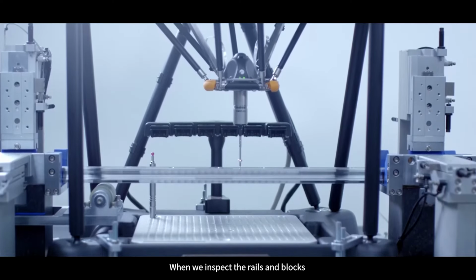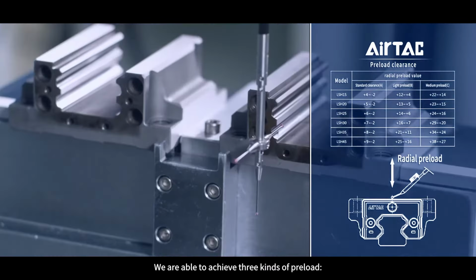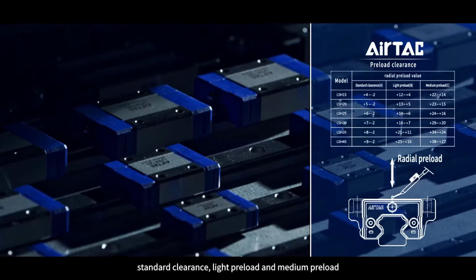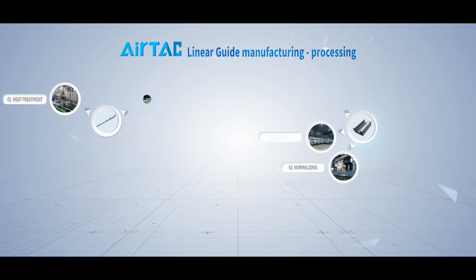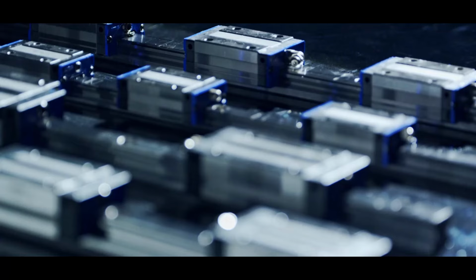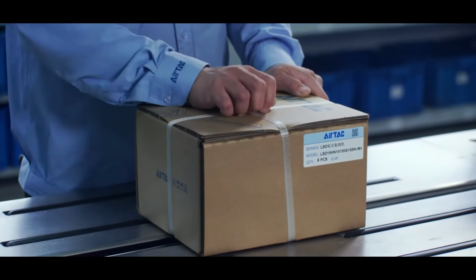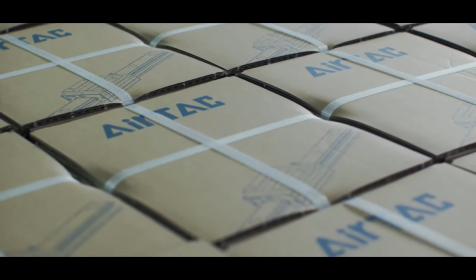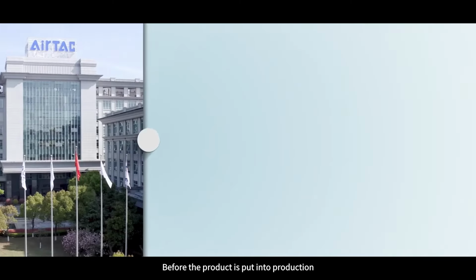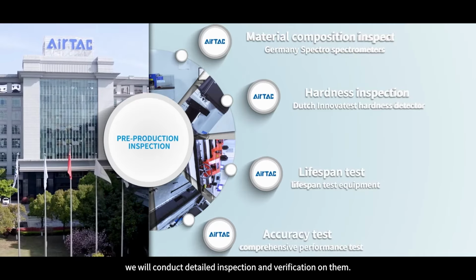When we inspect the rails and blocks, we categorize them into 3 microns per level. We are able to achieve 3 kinds of preload: standard clearance, light preload, and medium preload. Before the product is put into production, we conduct detailed inspection and verification on them.